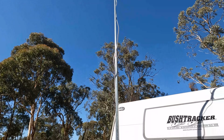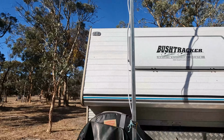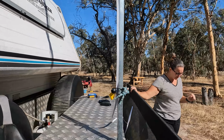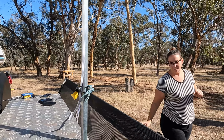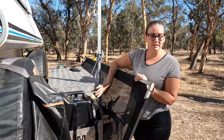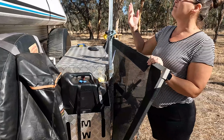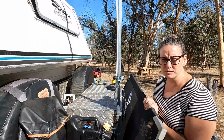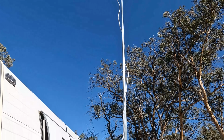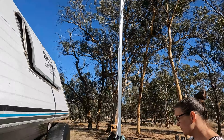So you can buy standard poles, but Grant and my dad have had a go at jimmying up this pole that is sitting on our drawbar now. I don't know how high in the air it is. It's probably about 5 or 6 meters into the air from the ground.